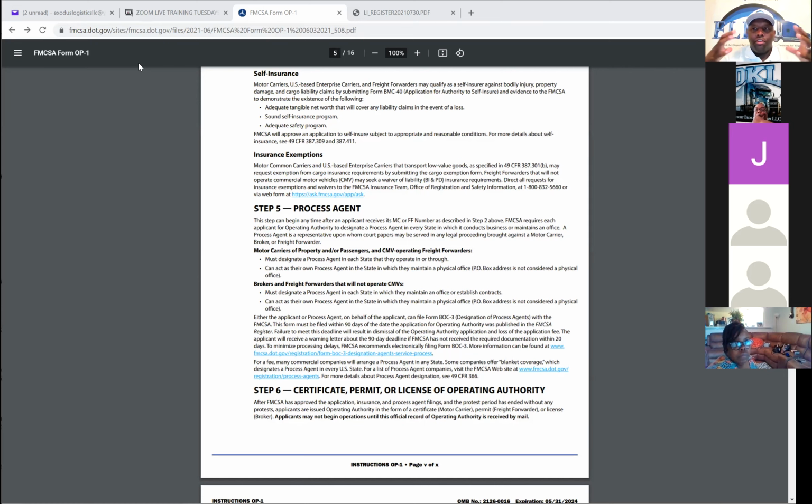So what are the steps involved in that? You just cleared one major hurdle by becoming a licensed broker, a licensed logistics provider, a licensed person who arranges for the transportation of freight. That's very good. Kudos to you, right? Clap, clap, clap, clap, clap, right? Kudos to you. But now what do you do?